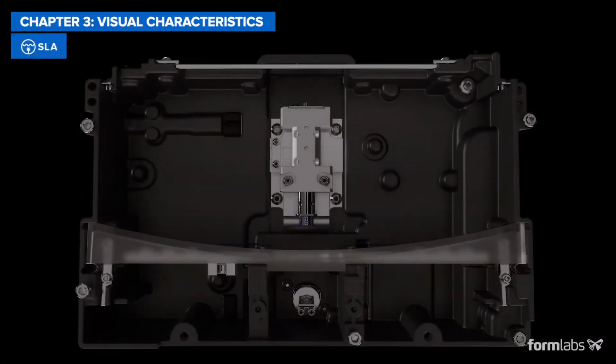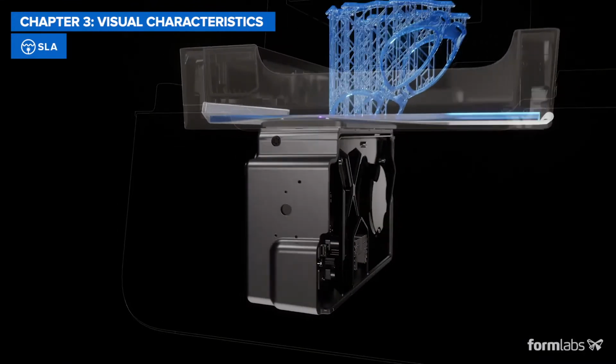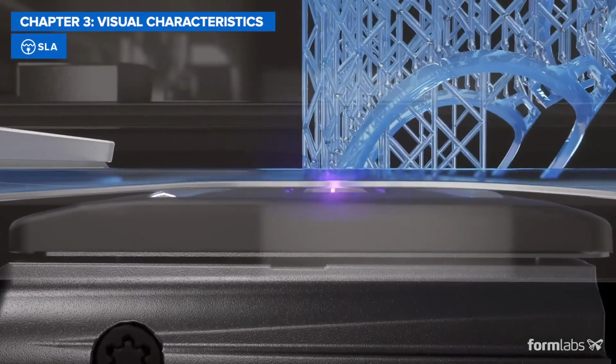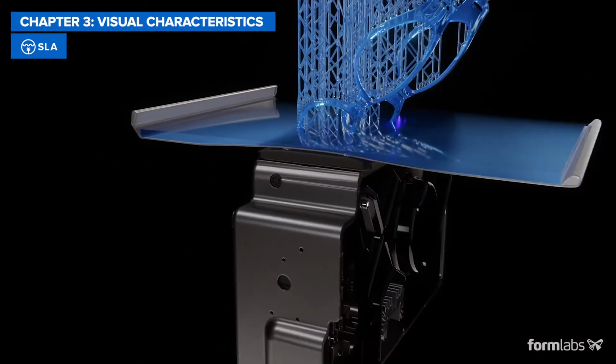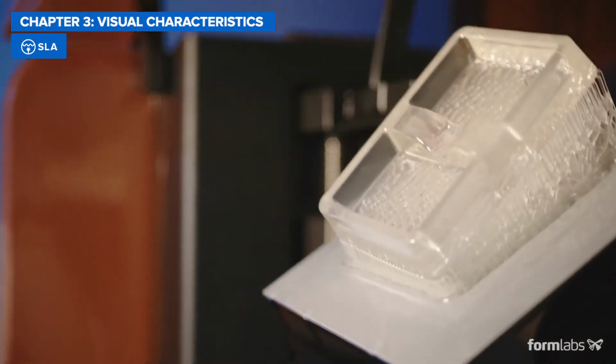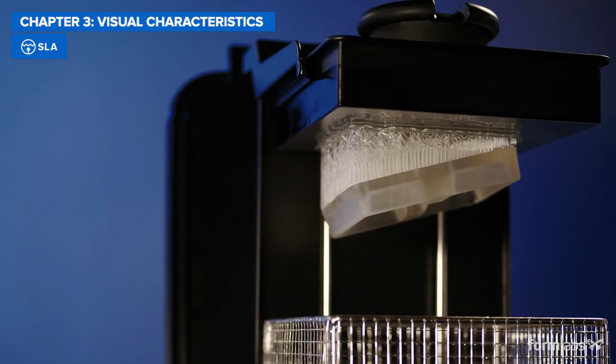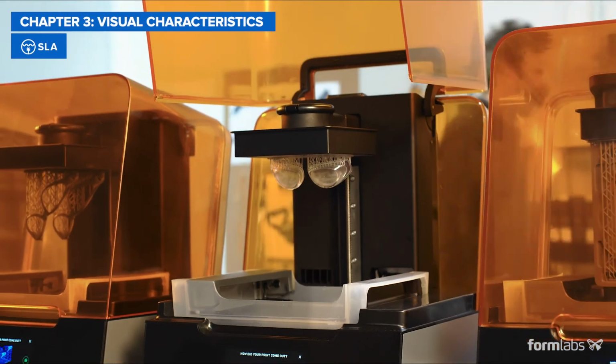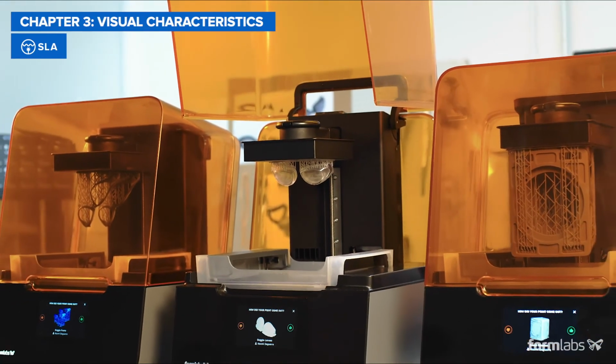In SLA, the laser controls the light with high precision, and each layer takes a parabolic cylinder shape that aligns better with the previous layer. This creates a smoother surface finish right out of the printer with reduced staircase effects, especially for overhanging and upright geometries. SLA is the gold standard for producing high-quality parts and models with intricate details and fine features.